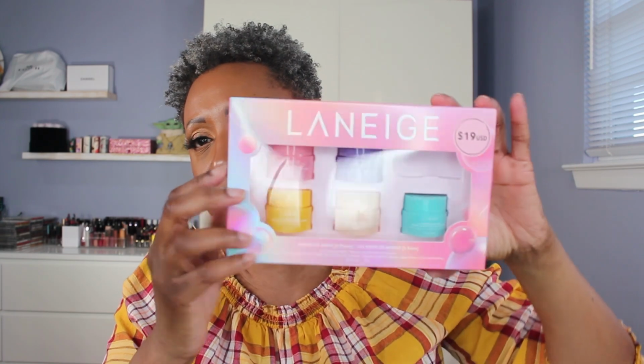So this is what it looks like. It does come with a little spatula that just fell down into the box. But yeah, so you get 5 minis, which I thought was nice for $19, which I also thought was a good price. And you get to try 5 different flavors. So you do get the original, the fruit. I think it's just called fruit.